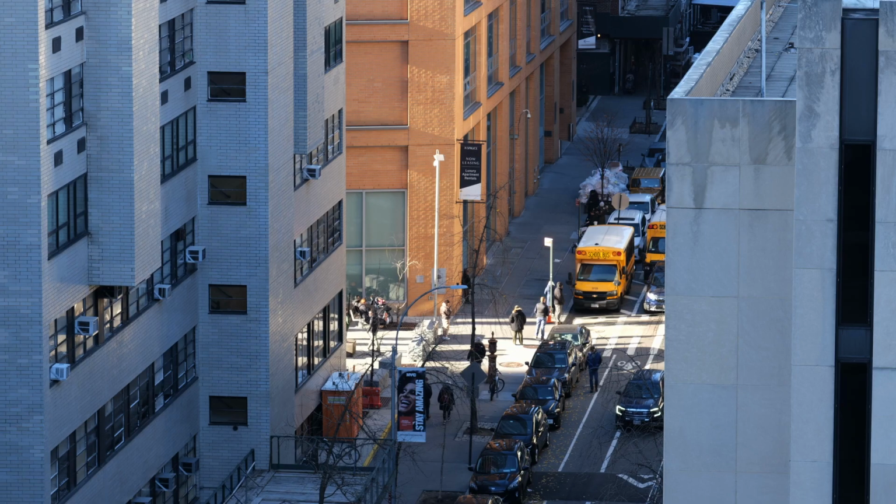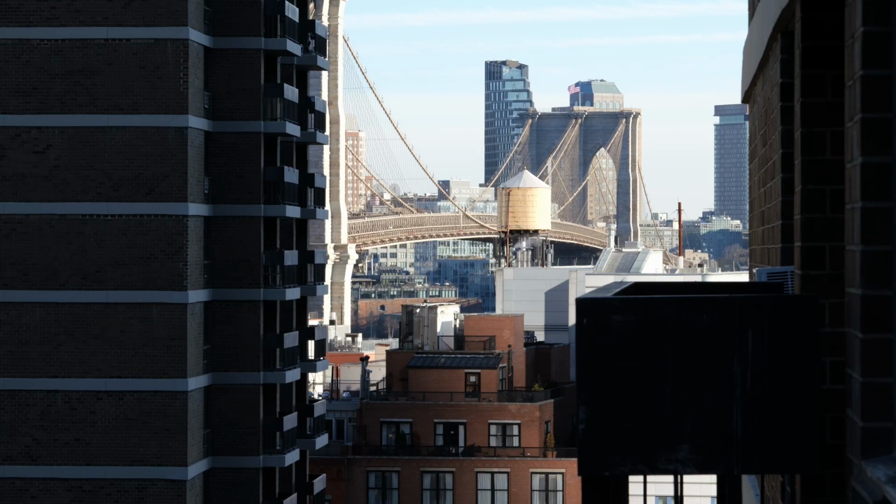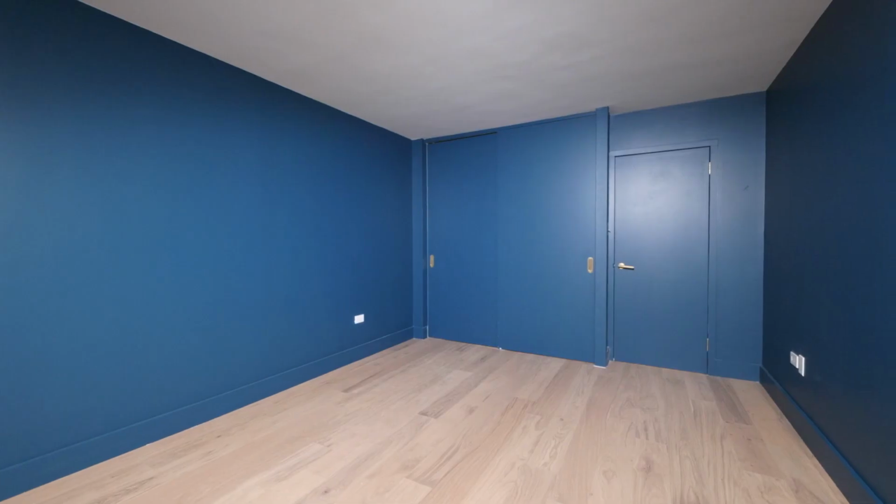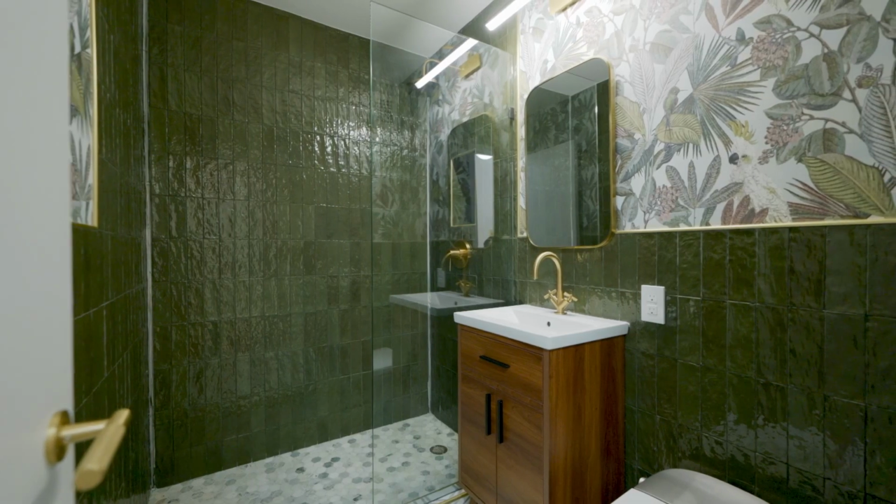Welcome to our latest renovation project in the Financial District in Manhattan with great views of the Brooklyn Bridge. For this project, we installed new floors in the entire apartment and recolored all the walls. The bathroom was completely renovated, including the shower conversion.